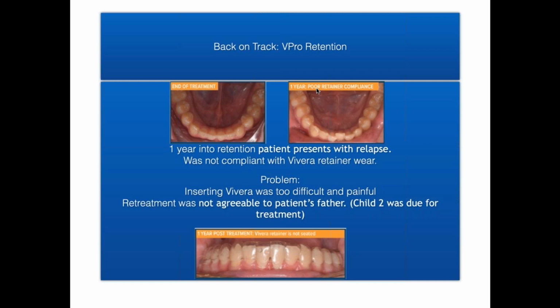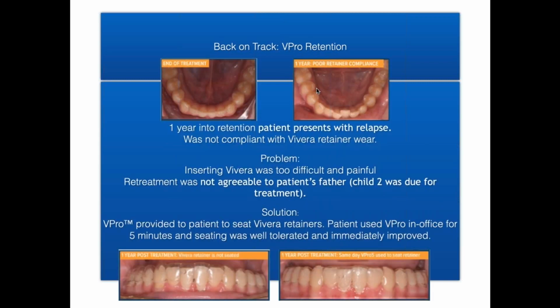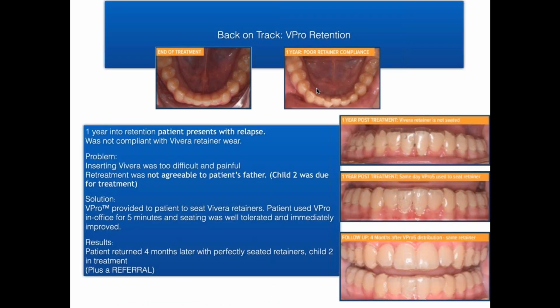And that's causing some pain for the patient because there's a lot of pressure on those teeth. It's not in the right place. The plastic isn't grabbing the right surface area and the right areas of the teeth. And the parents didn't want to pay to retreat the patient. So by just giving this patient a V-Pro and using that 5 minutes a day, it was able to seat a lot better, immediately reduced pain and reduced pressure. And the result, the tooth actually moved back. In 4 months, that tooth moved back. You gain yourself a new referral, and the patient had a sibling who started treatment. So it's one nice thing that you can use to troubleshoot during these types of situations.